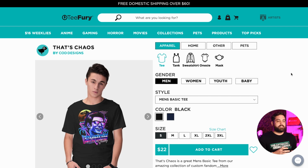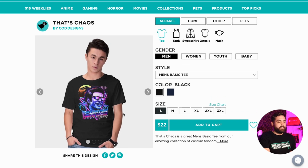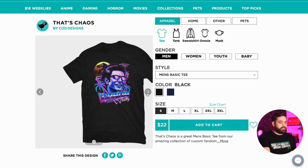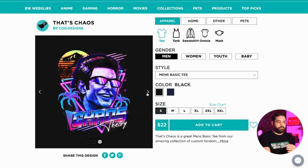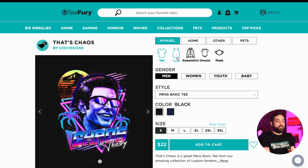And what I like about this is the way that they've customized their experience within the product page. So if you're here at the product page and you land on this shirt, it's called That's Chaos, and it's Jurassic Park. Shout out. If you look at some of the other pictures, you can see the design a little bit better. It has Malcolm in there, and the T-Rex logo in the background. Kind of has like a 90s Miami Vice neon style to it. But the cool thing about this product page is that it allows you to move over to other products.